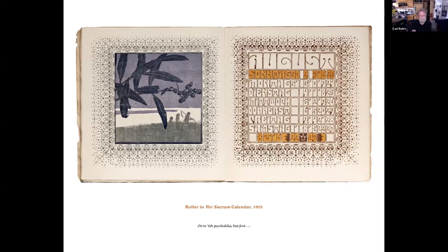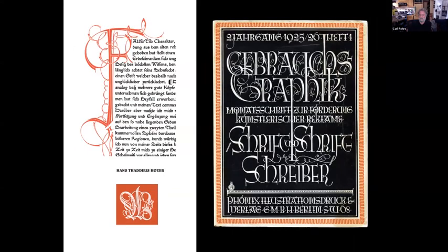So we're getting ready to make this connection to the San Francisco guys, but I want to show you two psychedelic artists from the 1920s. This is Hans Thaddeus Hoyer. All the work you're going to see here is also in that same issue of Alphabet that had the Bernhard story. And Hoyer was a lettering artist, I think his main place was Berlin, where he settled down and did most of his career.